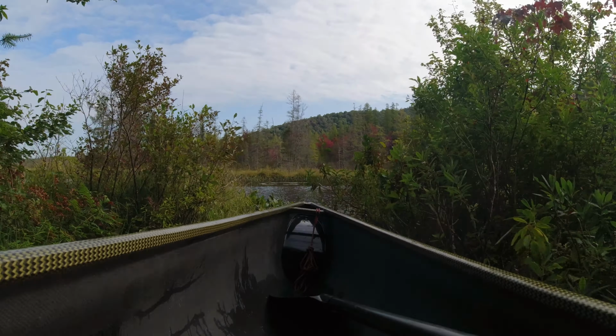A lot of beaver activity back here. And I don't know if I want to jump them all just to get into Lowe's. This has been a cool little adventure as is. Bog Lake Outlet, maybe be out and back today.